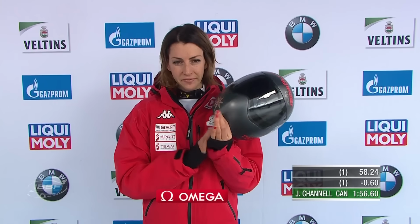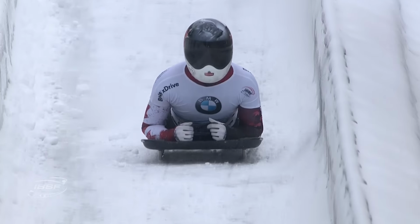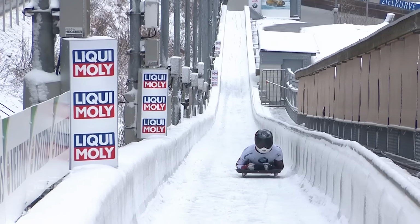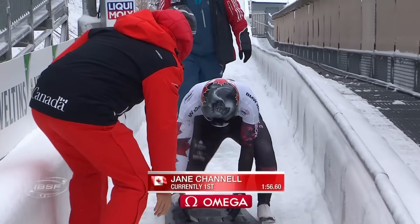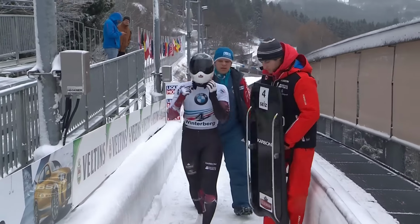Oh! 58.24, 1,200s better. That's our leader by 6/10. Right, 58.24 would have left her still more than a quarter of a second out of the medals in the first heat. So she's not going to take a medal today, but she might move up a couple of spots from 10th after the first run.